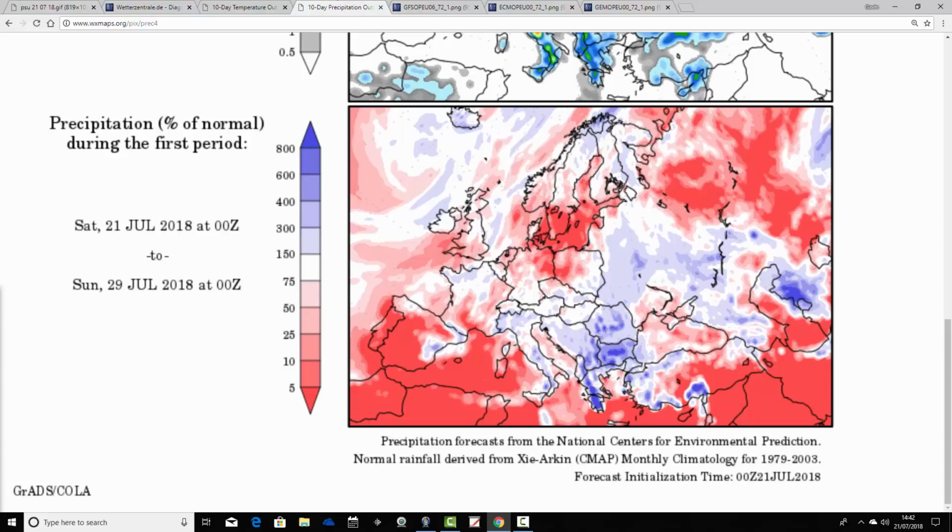Precipitation anomalies look like that. So as has been the case all summer, it does look quite wet down in the southeast of Europe. From the Balkans to the Black Sea and then down to Greece, it looks like we have above average precipitation anomalies in the week ahead. Otherwise, most other parts of Europe are coming out drier than average. Notice it's a lot drier now across Spain and Portugal compared to how it was earlier in the summer.